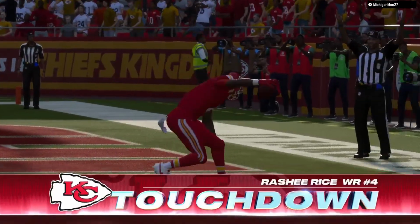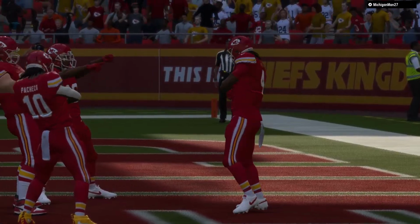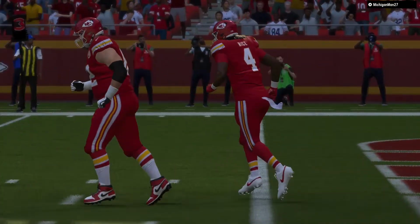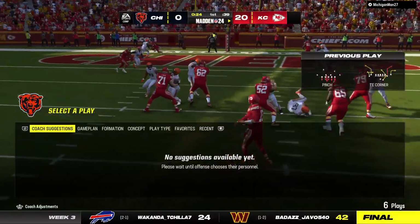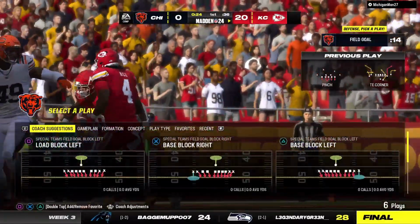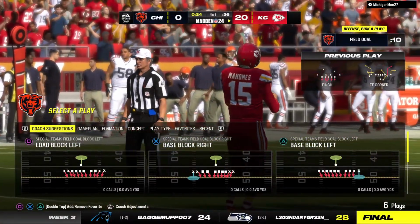Rashee Rice with 2 touchdowns on the season, both in this game. And the Chiefs have moved out in front by 3 touchdowns. Boy, still in the first quarter, and look out. I mean, they are on pace for over 80 points in this game. I don't know that they'll get there, CD, but this has been impressive to watch so far.